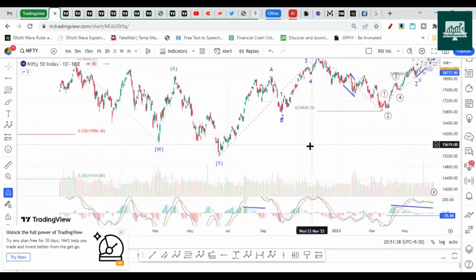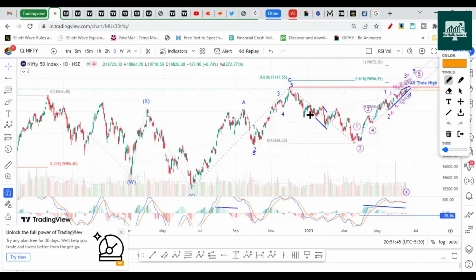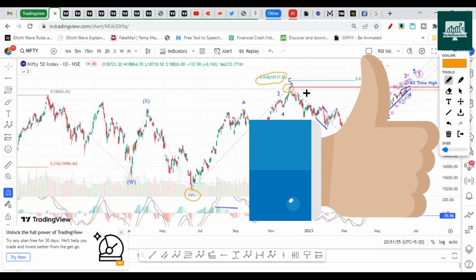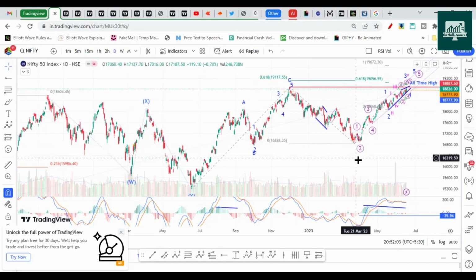But here, what we have to watch for is the 0.600 Fibonacci of this rally. So when you plot the Fibonacci extension on points 0, 1, and 2, these 2 points, you get 19,117 as the 0.600 Fibonacci number. So this carries an importance. If we are heading higher, 19,117 should come as per this pattern.